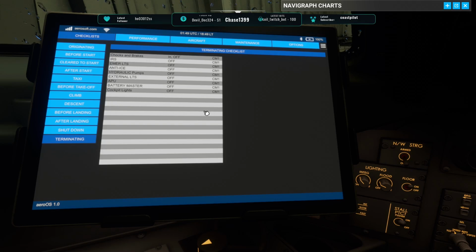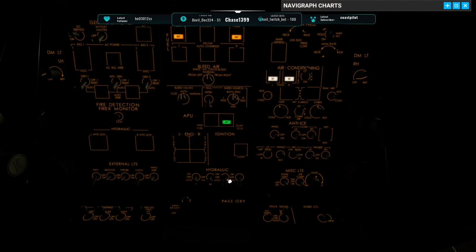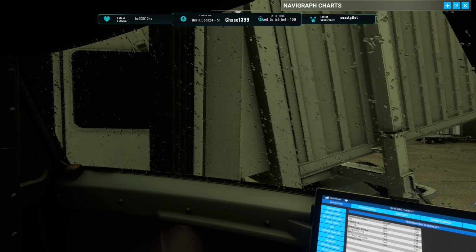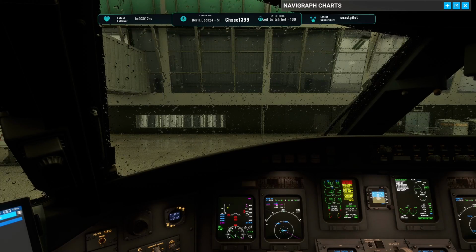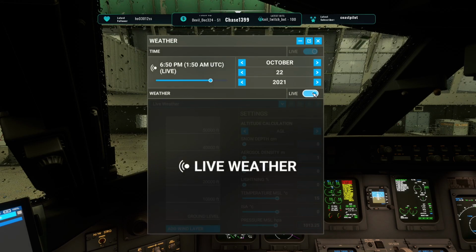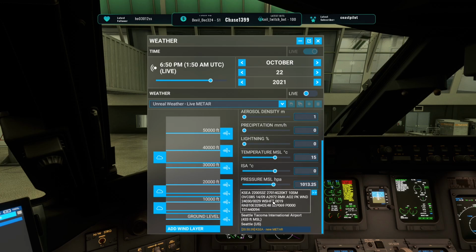Nose wheel steering. Turn that stuff off. Turn off. Go ahead. Hydraulics. Curious if... let's turn that to clear skies. Yeah, it's not raining there.